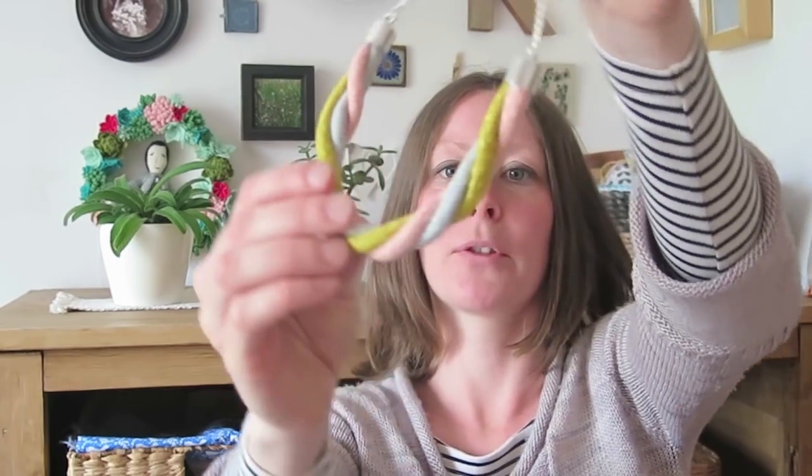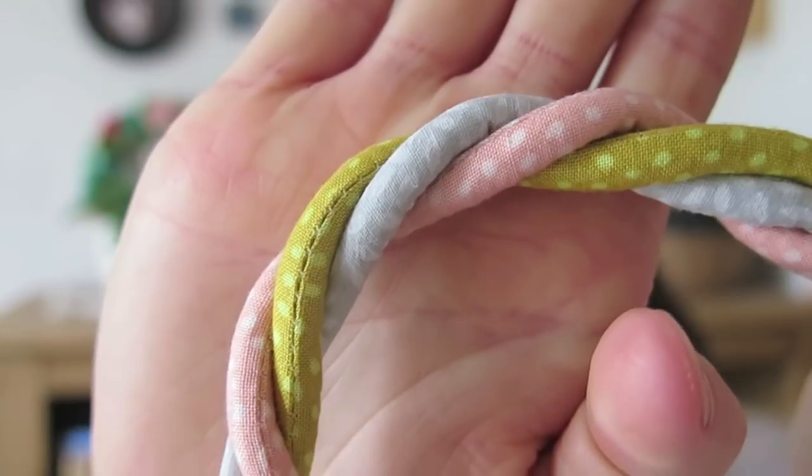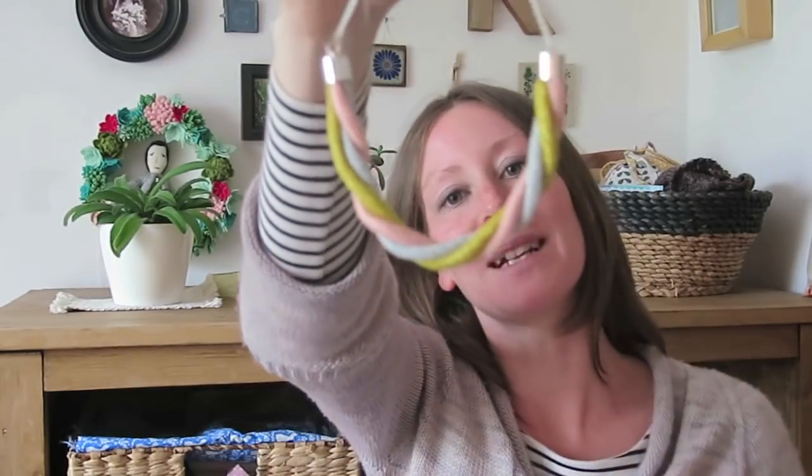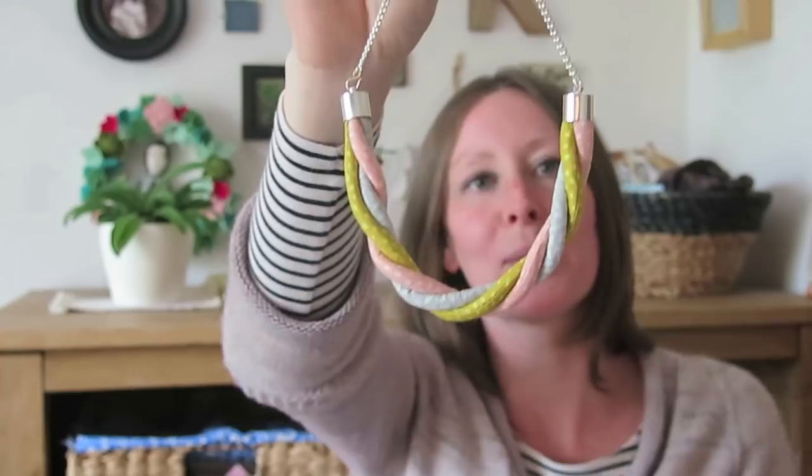I really, really enjoyed this project. I loved it so much. So it's made with piping, 3 strands of piping, as you can see, and all of those are covered with fabric. So I've just got some fabrics left over from the bags that I've been making. I thought the colours went really well together, quite springy.